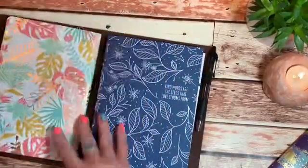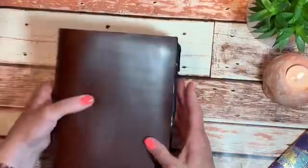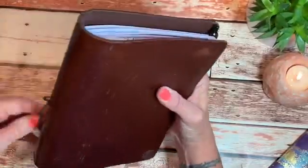But anyway, yeah, I hope you enjoyed this little flip through, this little haul. Saw something that might inspire you to try something new or change up your planner for a little while.